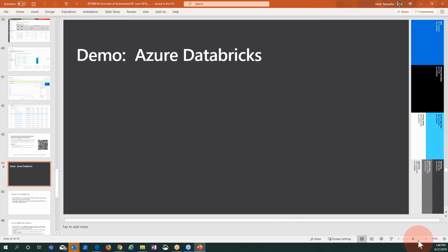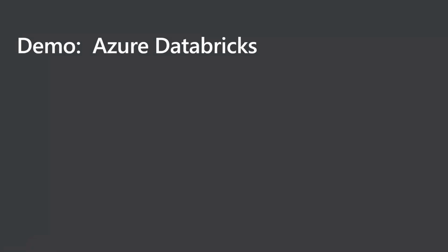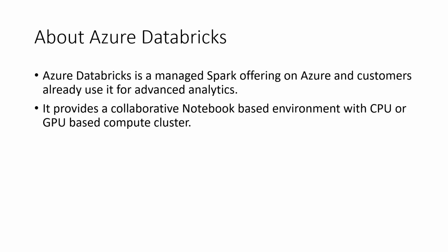Okay, now we're going to do Databricks. Databricks is a managed Spark offering in Azure. Customers already use it for advanced analytics. It provides collaborative notebook-based environments with CPU or GPU-based compute clusters. You set your cluster up, and in fact, multiple clusters can be set up or described. And then collaborative, meaning that the team can work together.